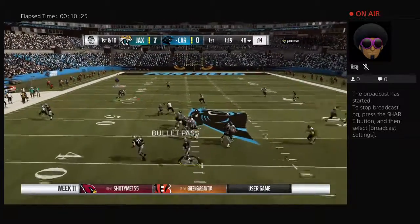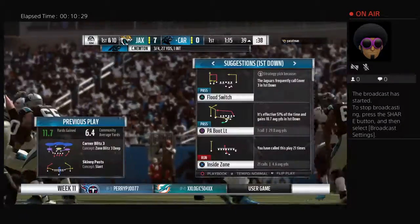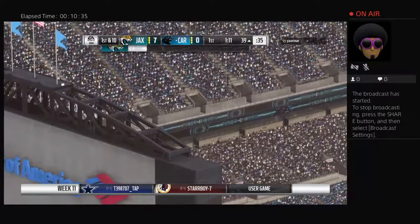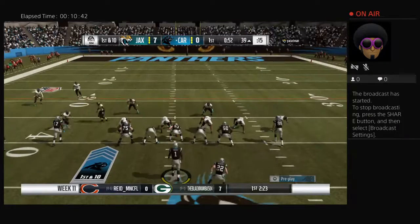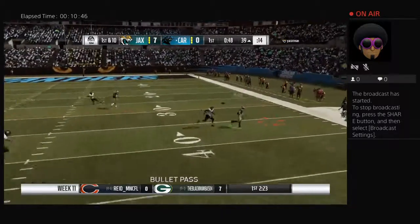On first down, Newton. This one complete to Devin Funchess. And they'll get him down as he's inside the 40. Another nice gain, 13 yards that time, and another first down. Newton now, after the pick on the last drive, 3 for 3 to start this drive. It's 1st and 10. Out of the gun, Newton.